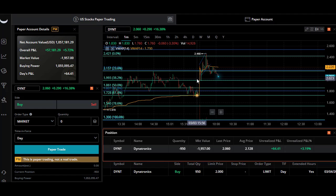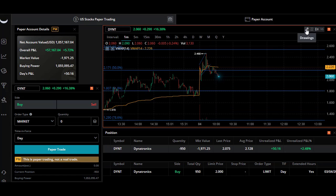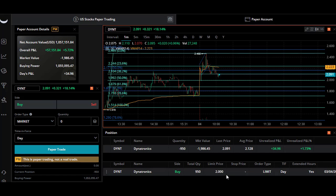So just waiting here. If we had fixed it, it might have been, well, it says 199, but I think this got shifted. Let me just take that out and put that back in. All right, so I want to get out here on the 50% line because the 50% line is the support resistance, and that's 199, but I have it as $2 here, so I'm just going to leave it at that.